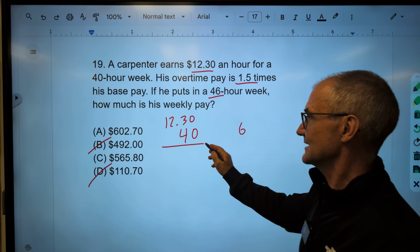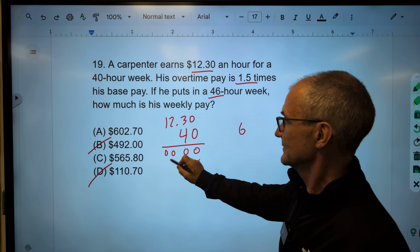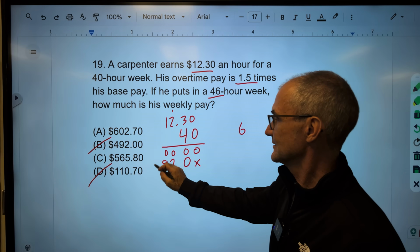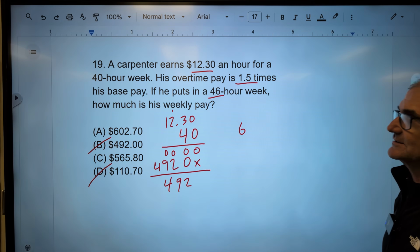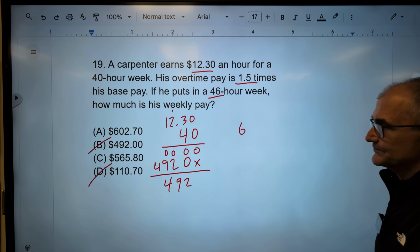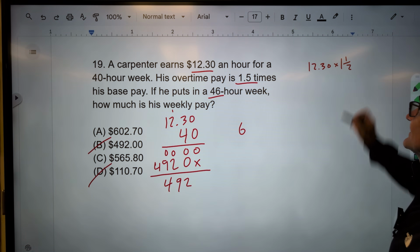So on regular time, this is going to go 0, 0, 0, 0. Placeholder, 0. 4 times 3, 12. Carry the 1, 9, 4. Yeah, sure enough. He makes $492 in regular time pay. That's the 1230 times the 40. Then I'm going to have to do 1230 times 1.5.